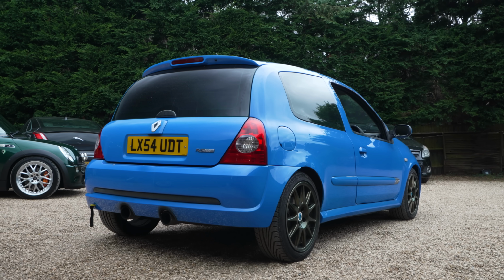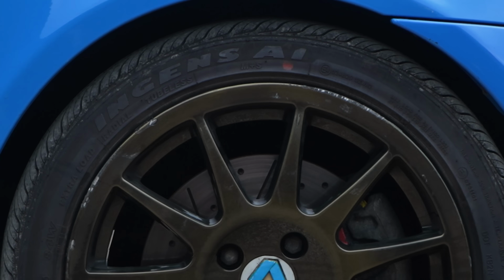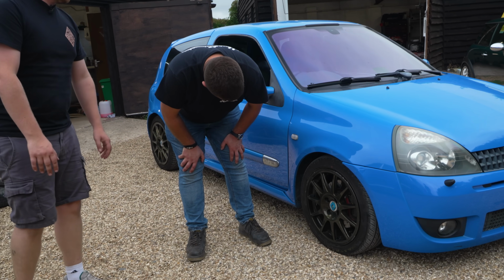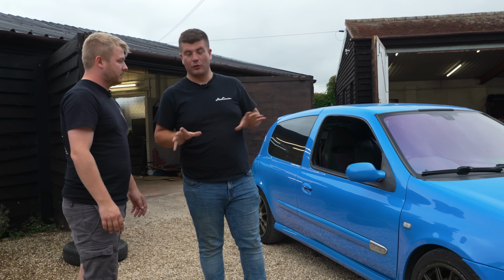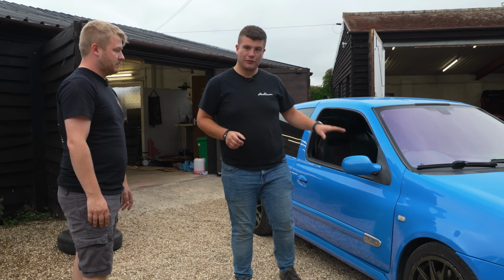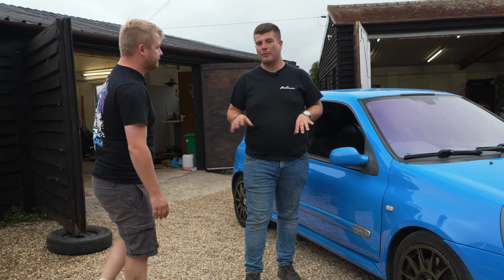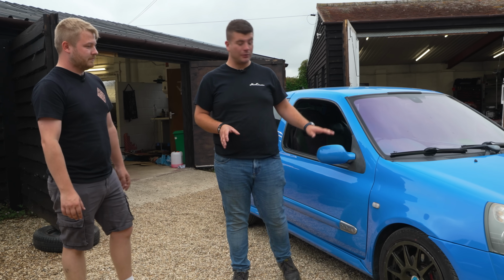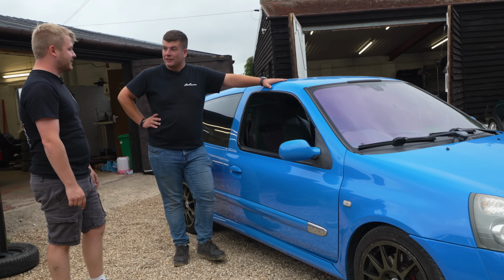Looking round it, it actually looks in all right nick. The wheels have got a little bit of curbing. So what is something to look for on Clios? For a Renault Clio 182, a lot of them have got quite high owners because they get passed about a bit and people buy them as track day cars and stuff like that. So if you're looking at one, try and avoid one with high owners. How many owners does this have? 11.